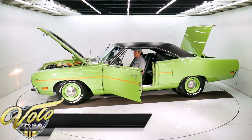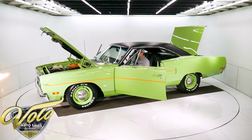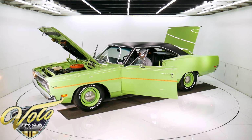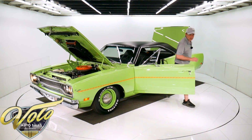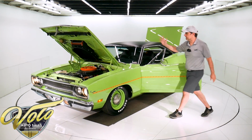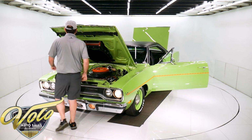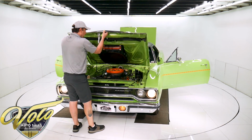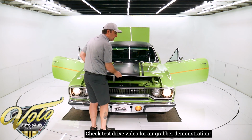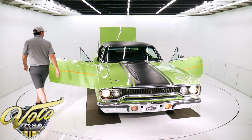It's not quite warmed up enough yet to idle on its own. There we go. I noticed the air grabber's not working. It was working in the pictures they just took. So I'll find out what's up with that. It's all complete. It's all hooked up. I'll have that looked at. Maybe we'll add some video footage of that working.